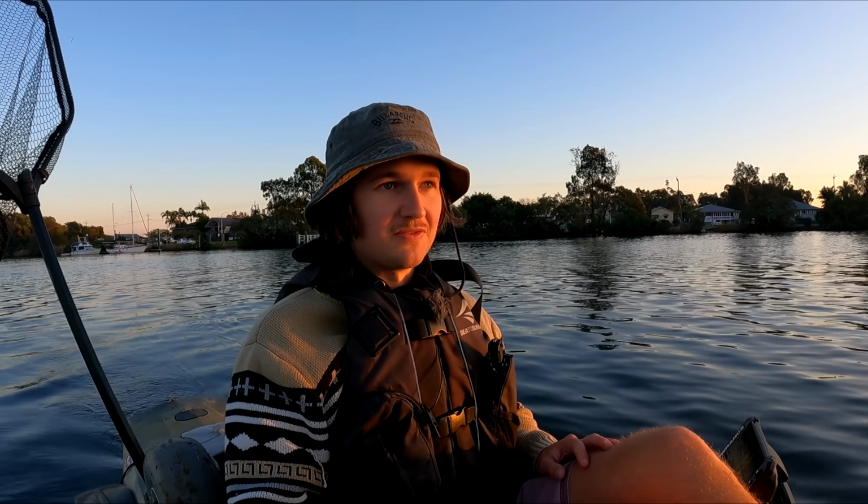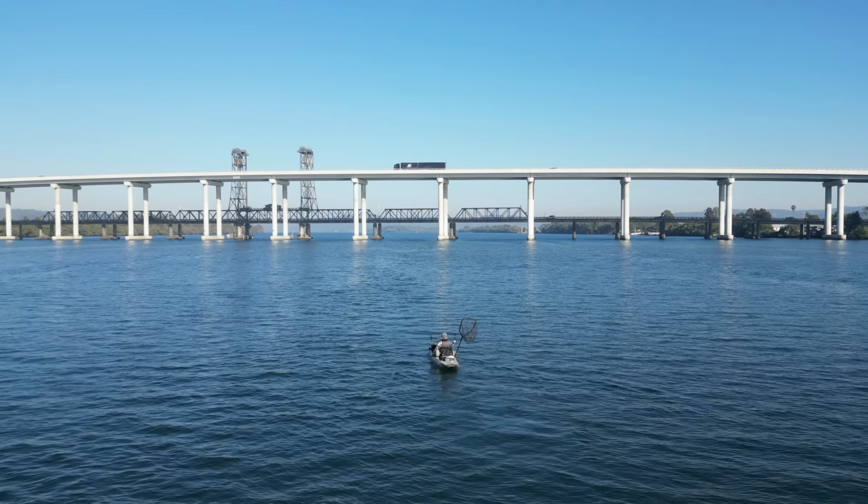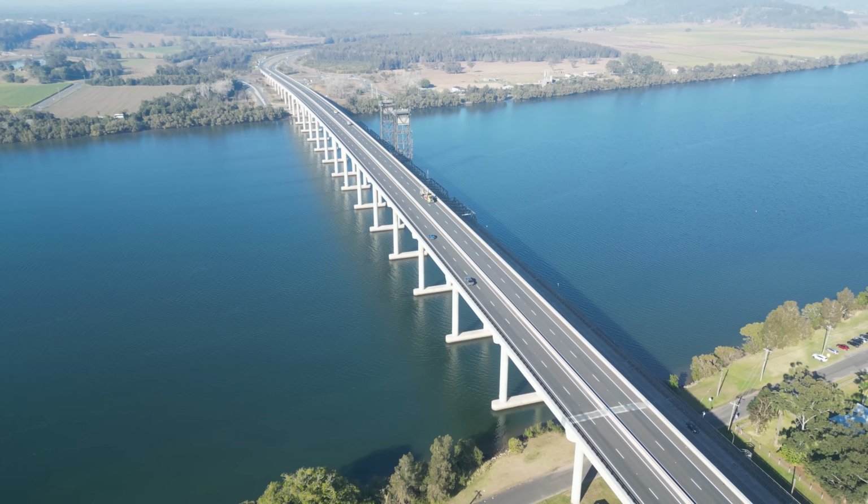I've never fished here before. Again, another exploring mission, fishing a completely new area to see what we can find and what we can catch. This is going to be epic. This is huge. Like, where do you even start when you're fishing somewhere like this?